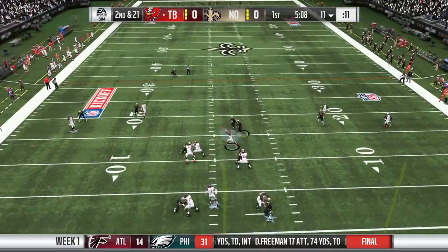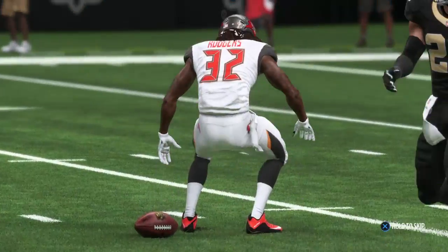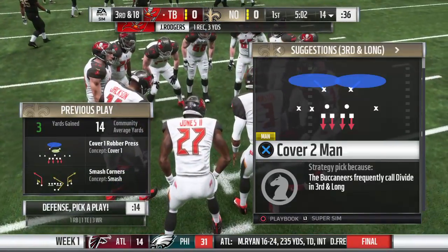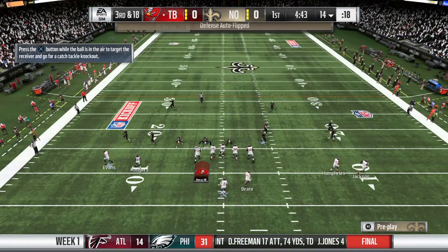Now a second down throw for Winston. He hits Rodgers in the flat. And he'll get it up a little shy of the 15. They'll spot him down at the 14-yard line. Call it a 3-yard gain. And they're going to face an uphill battle here on 3rd and long.